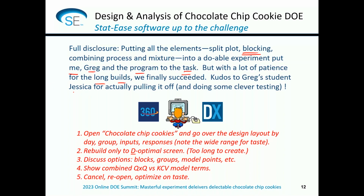And of course, we've got to give a lot of credit to Greg's student, Jessica, who actually did the experiment and also came up with some very clever tests for the attributes of the cookies, such as, in particular, the crispness of the cookies. So what I'm going to do now is I'm going to open up the chocolate chip cookies, and we'll go over the design layout, and see how it's grouped together by day, by group for the oven temperature and time, et cetera, et cetera.